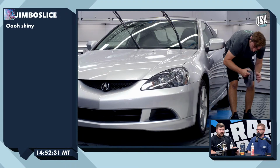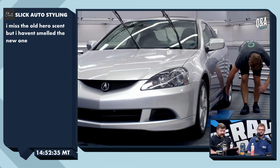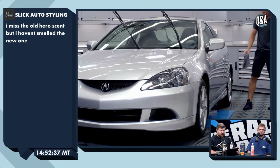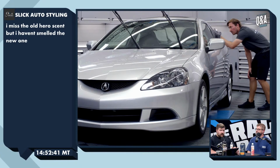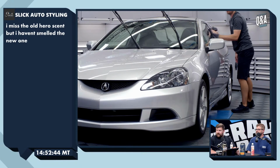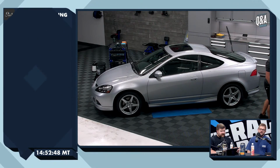Engulfed in secondhand smoke. Jibbo Slice admiring the shine, followed by Slick Auto Styling: I miss the old Hero scent, but I haven't smelled the new one. Slick, before you feel bummed out, just know the new Hero scent is amazing. Yeah, it's so good. It's very good. So good. Then I've got Teo here.